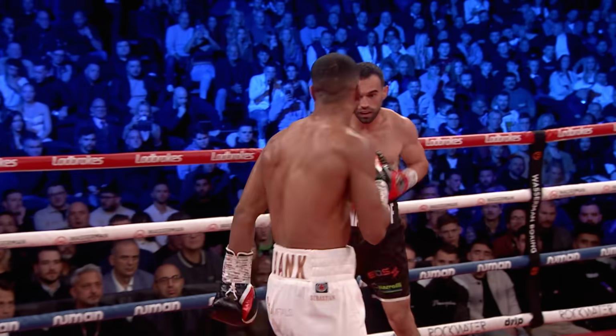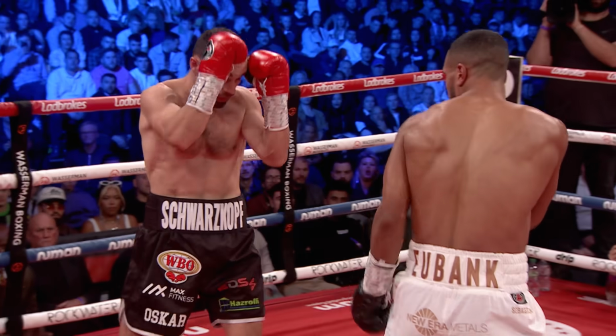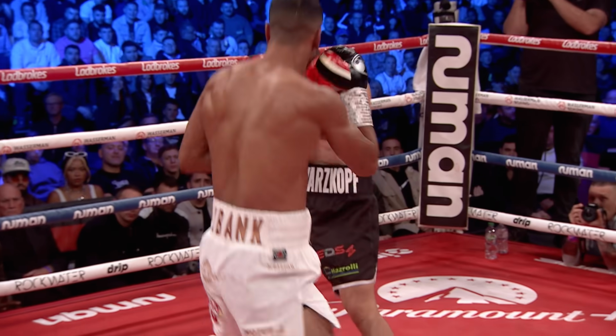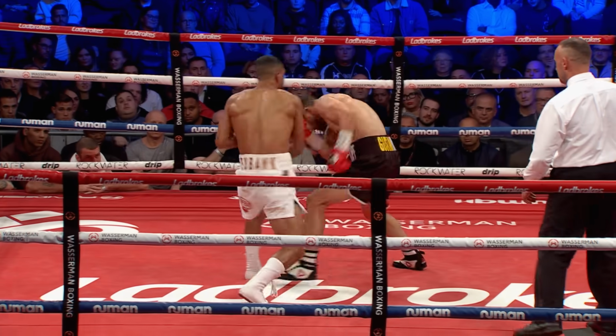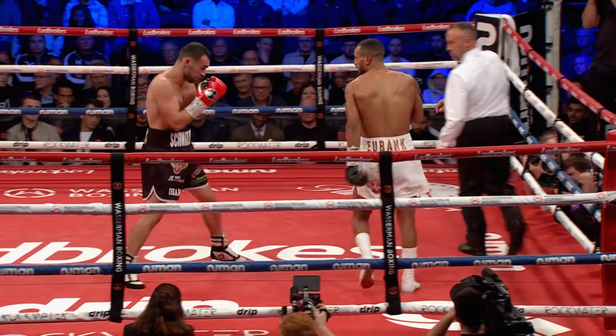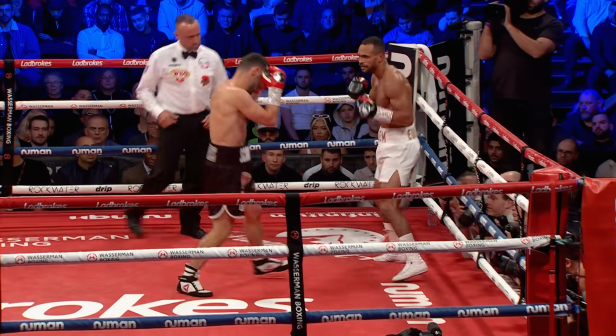And again he misses with that left hook, and Eubank made him pay with a left hook of his own. A good response by Eubank, wasn't it? He looked a little bit settled there with that right hand. I don't think he's off balance, so it's a really good shot. But a good response there with a short little chopping right hand again from Eubank.